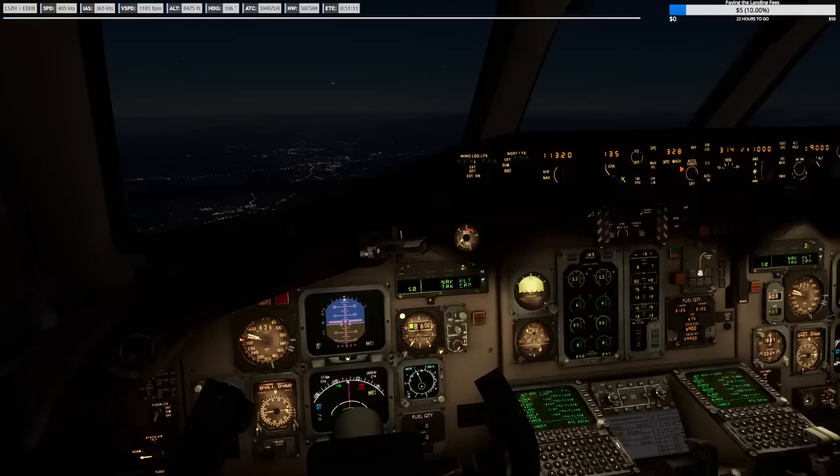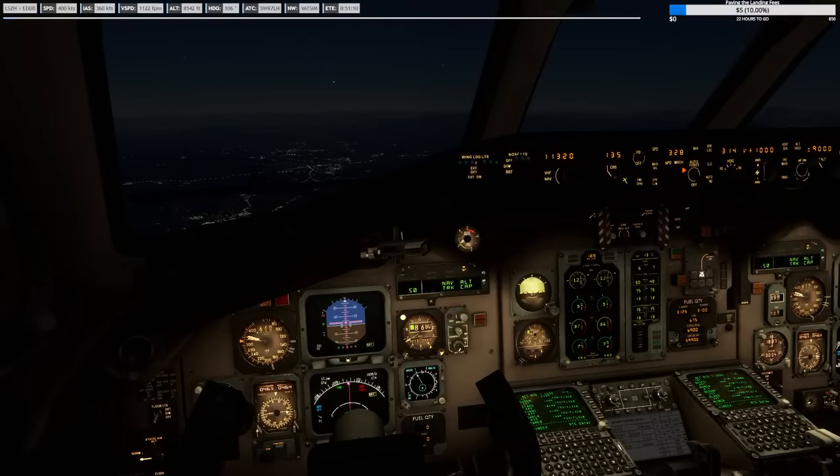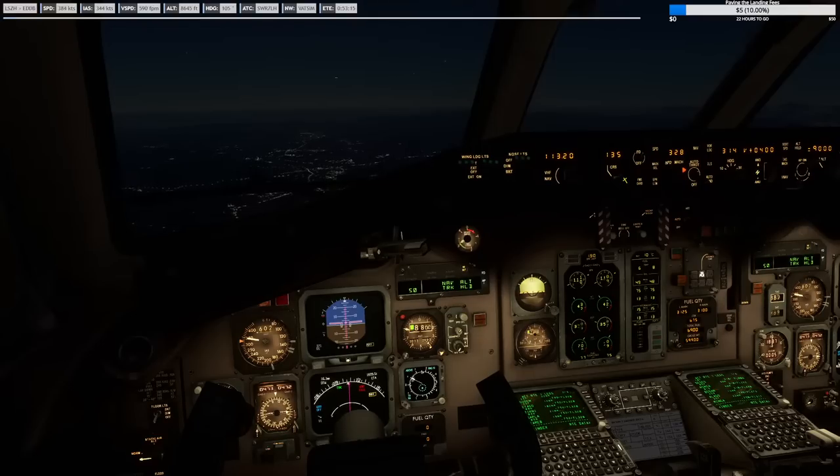Interesting. Why would the auto throttle not go into speed hold mode when the plane is no longer in Vena? Must be some sort of an MD-80 thing, but they're gonna get it sorted. Come on, bring the speed down.